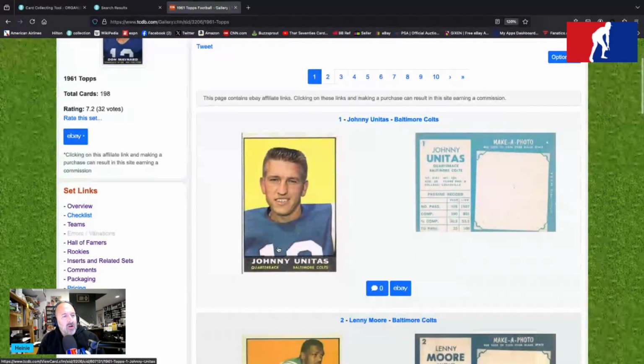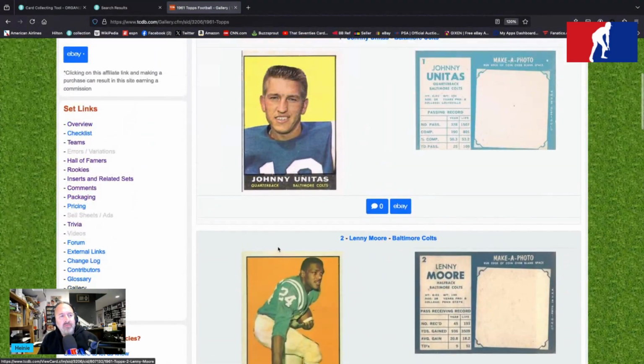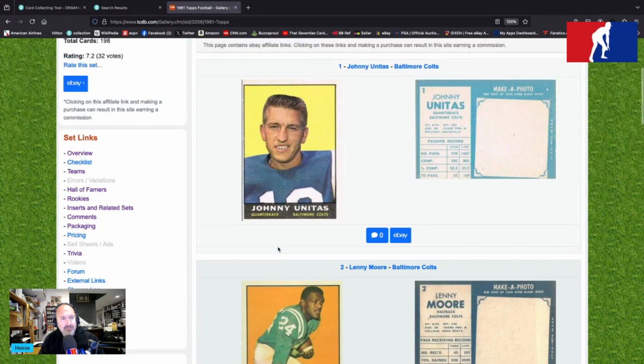Gallery here. Let's look at the cards. They do look a little bit like the 61 baseballs on the front. Instead of 2 boxes at the bottom or 2 rectangles, there's one big rectangle with the name, rank, and team at the bottom. Johnny Unitas, card number 1.